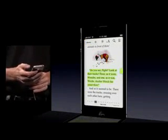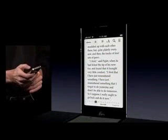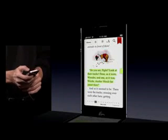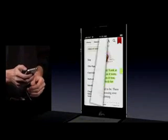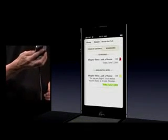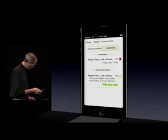And I've got myself a note right now. And I could bookmark the page if I wanted to. Put away the controls. And now if I go back to the table of contents, there's my bookmarks and my note and my highlight. So it all just kind of works.